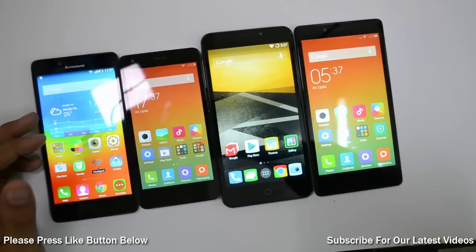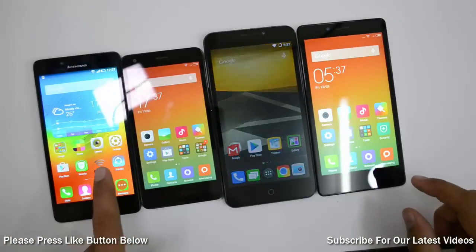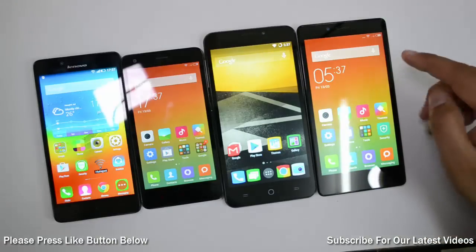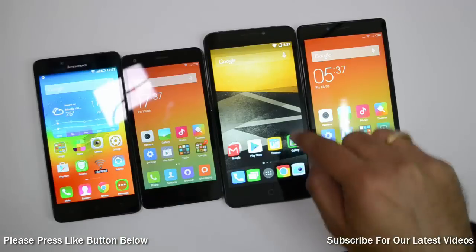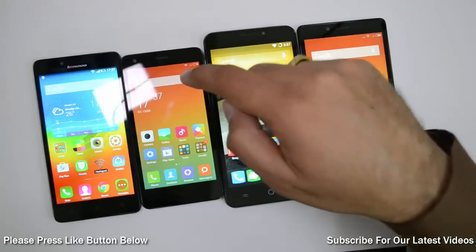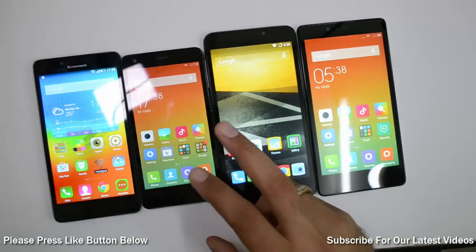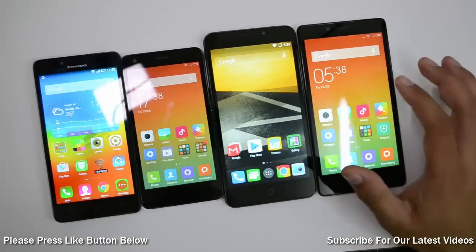Let me also talk about the SIM card options. Out of these four phones, these three, Lenovo A6000, Redmi 2 as well as the Yureka, are dual SIM phones, whereas the Redmi Note is a single SIM 4G phone. The Lenovo A6000 supports 4G in SIM 1. The Yureka also supports 4G only in SIM 1, whereas the Redmi 2 supports 4G in both the SIM card slots. So you can put two 4G SIMs and both of them can be used one at a time. So you can have 4G running on either of the SIMs without having to swap them.